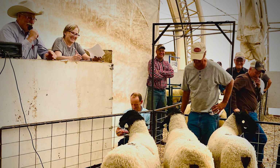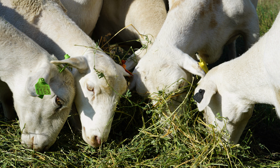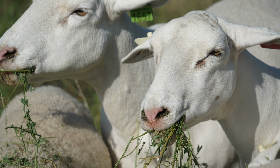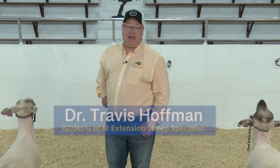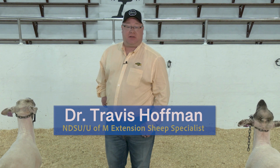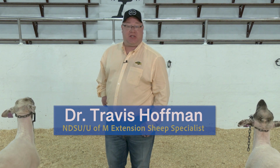Genetic selection for increased muscularity and extra attention to feeding management that provides a compositionally correct finish for young lambs result in increased industry productivity and consistent consumer-preferred lamb. Several factors impact lamb dressing percent. One of those is the difference between wooled and shorn lambs.